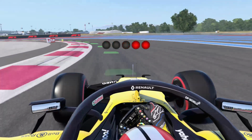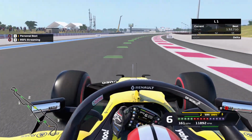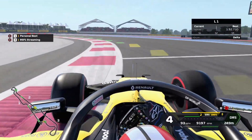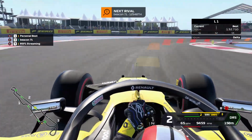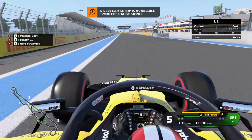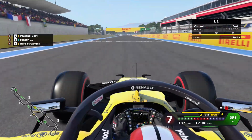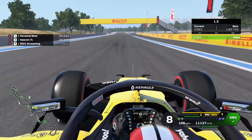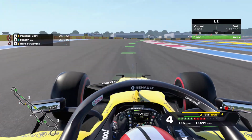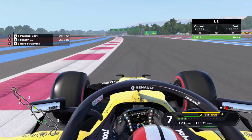Obviously it'll be a little bit slow because we are in the Renault, and it's what the Renault is capable of in terms of car performance. So let's see how we get on. Again, if I invalidate early on, I might restart it, but let's see how we get on. So far, our fastest lap is a 1 minute 32.7. Amazed I get that valid.